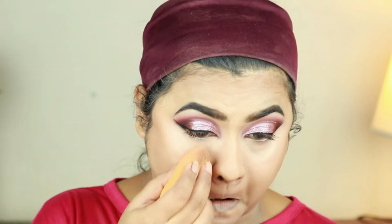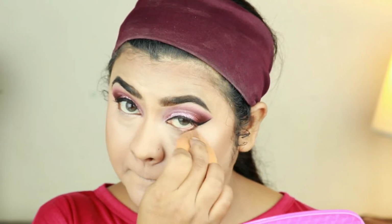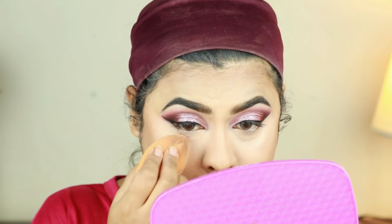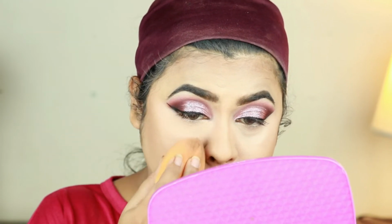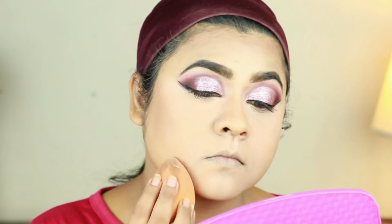Now I'm just blending out my under eye concealer again to get rid of any creases that have already taken place, and you do not want to set your creases, right? Now I'm just setting my under eyes with the same Fit Me Loose powder in the shade 15, and I'm also setting my smile lines the same way and using the same sponge.